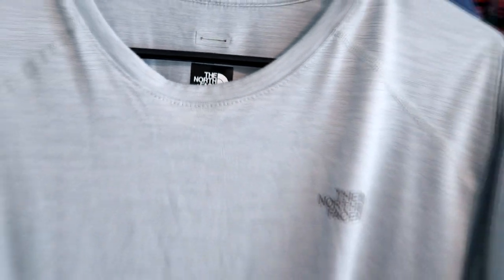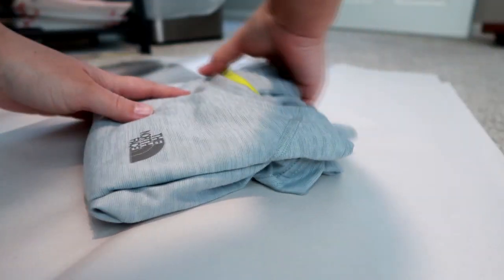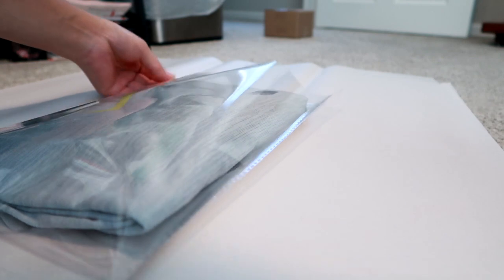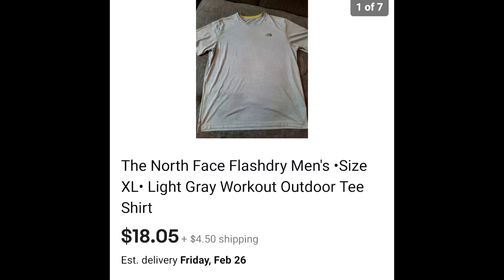This item here was a personal item of my husband's. We've sold a few of these of his. I think we sold a black and a red one already. This was a light gray one. It actually did have a small stain, which I disclosed. It was a very, very faint stain. But he has a ton of these shirts, long sleeve and short sleeve, and he just weeded through the ones he doesn't wear anymore. This one was the third one to sell off. It actually sold quickly, and the buyer paid $18.05 and $4.50 for the shipping.